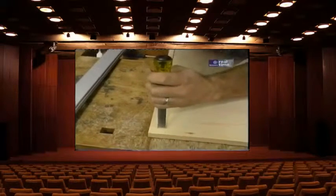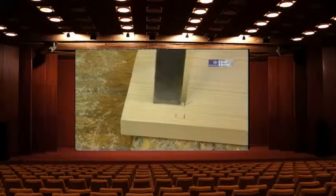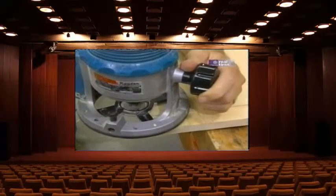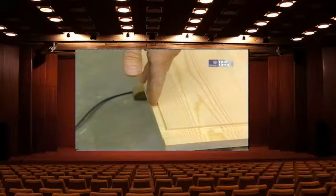Now the front edge of the side dados needs to be carefully squared off so it fits nice and tight. Now this little rabbet at the back edge of the top will catch the plywood on the back of the chest.